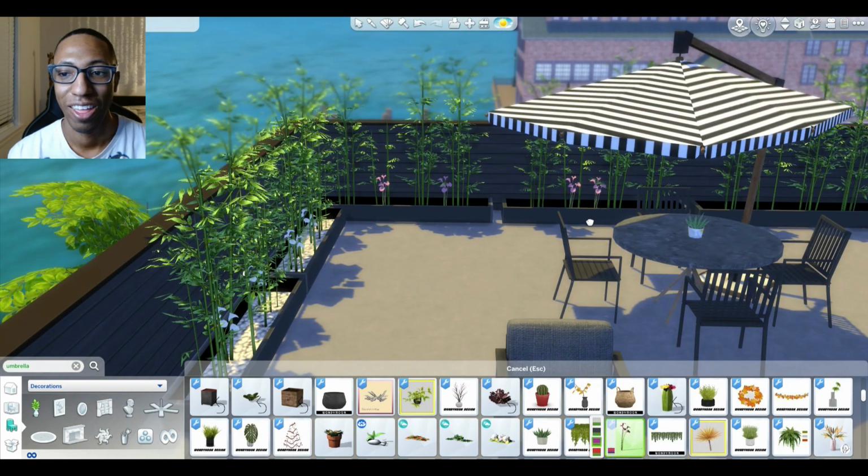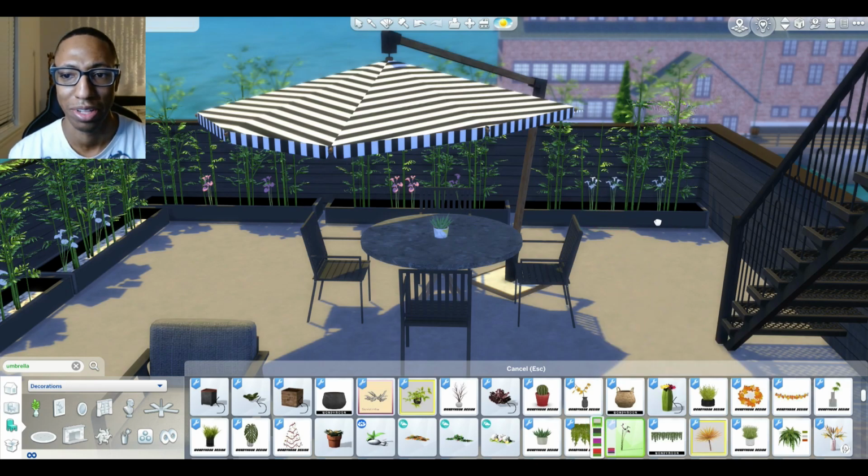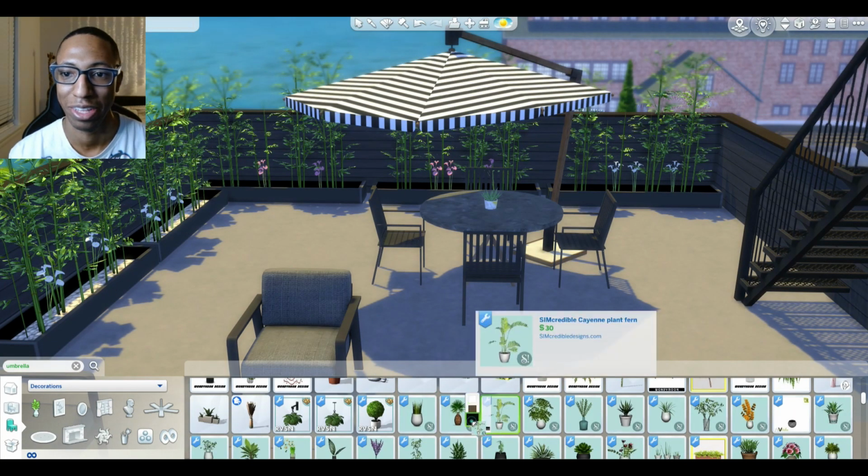So I really liked how this turned out. I really felt like it's a cute space to just really hang out. If I lived here, I'd be up there all day, just looking at the water.